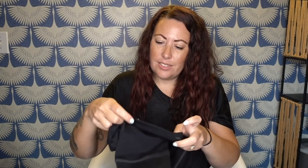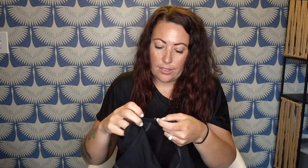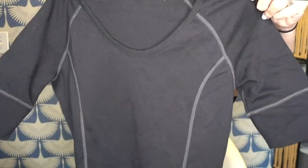This is an Athleta knit dress. No, it's like a jersey dress. It's a size small. I love this dress though. The seaming makes it really fun. There's some zippers. That contrast seam is super cool. And then there's also a pocket that zips.